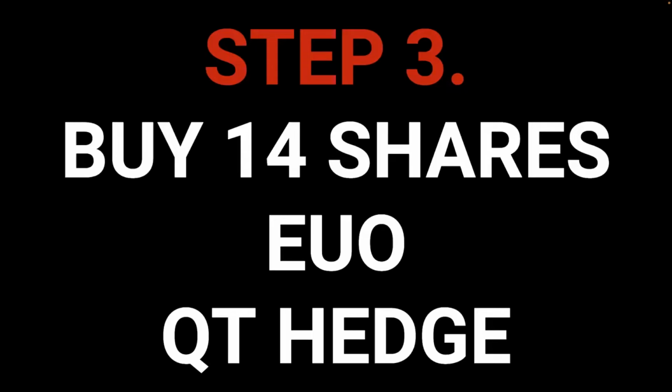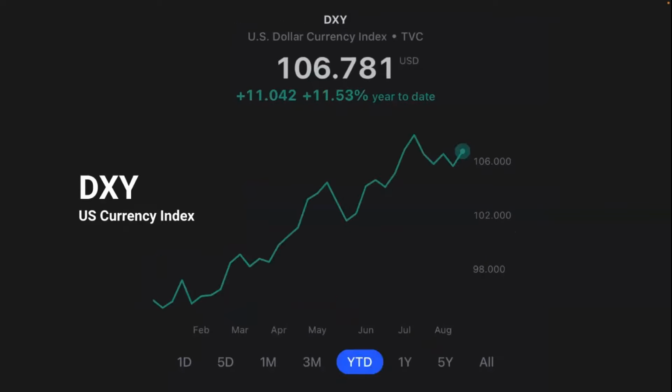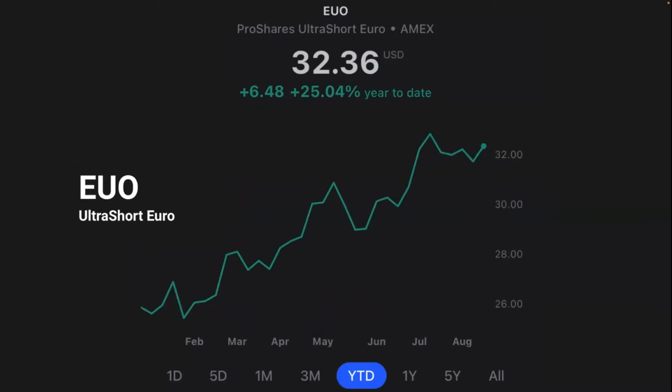Step 3, buy 14 shares of EUO, the quantitative hedge. So the Fed's about to start dumping bonds and potentially raising interest rates aggressively. This can make the dollar go up, especially if China and Europe are going to have to ease because their economies are faltering. Not necessarily going to cause a US stock crash, but this could cause the dollar to go up against the euro quite aggressively. That's our new play. This year, DXY is up 11%, but EUO, with the leverage it provides, is up 25%.